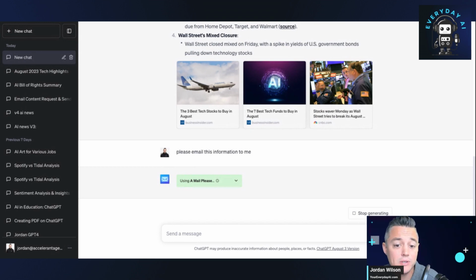The great thing is you can ask this plugin, Mail Please, to format it differently. So if you're working with a chart, tables, or a document, you can ask it to send it to you in that format. I think that's super helpful because a lot of times when you're copying and pasting from ChatGPT, the format isn't the greatest, or you can lose formatting from what you originally had. This allows you to easily keep the formatting that you have in the chat, and it can just be sent straight to you.